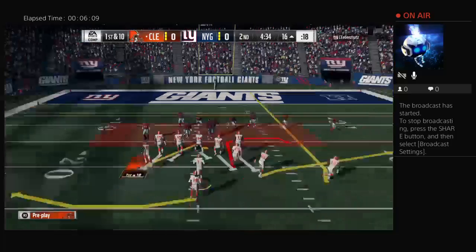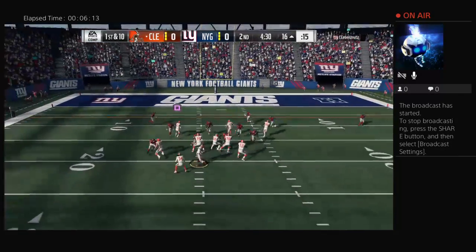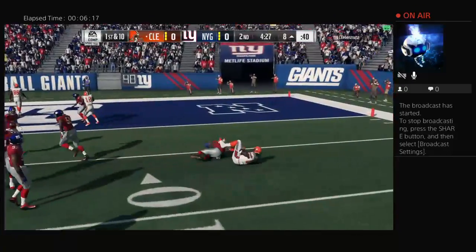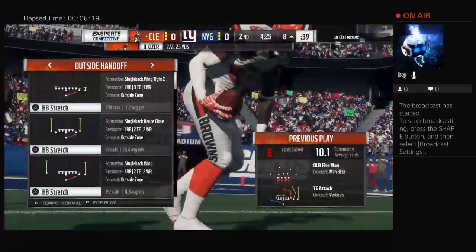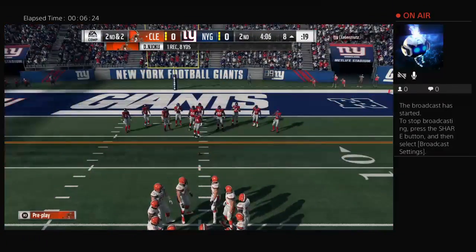I hope we give enough respect to the big guys up front because they have been getting it done on this drive. The holes have been large, and they've been barreling through them, picking up first downs. And he's able to work it here to the 8-yard line. A good pickup there. 8 yards on the first down completion.